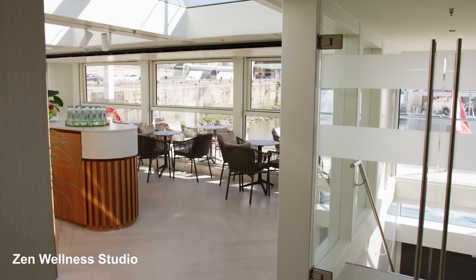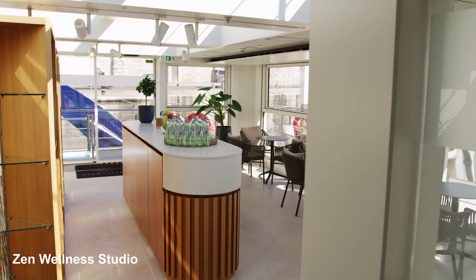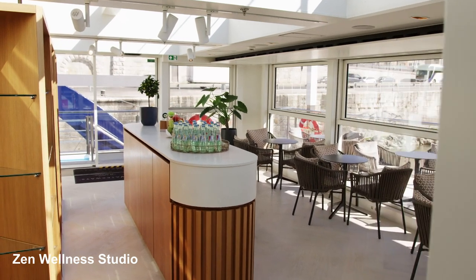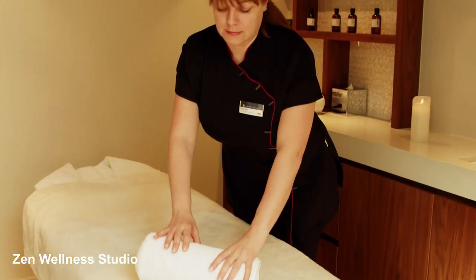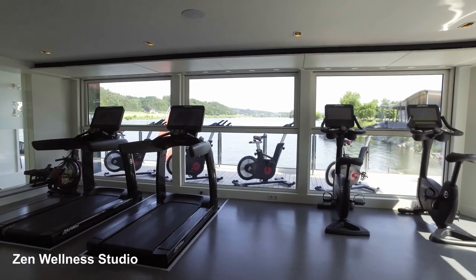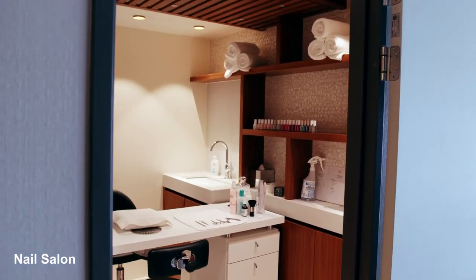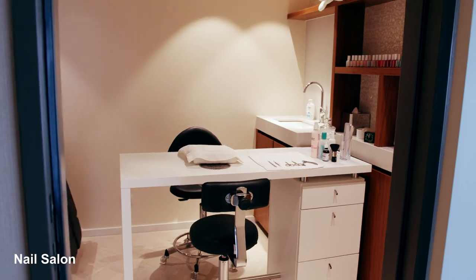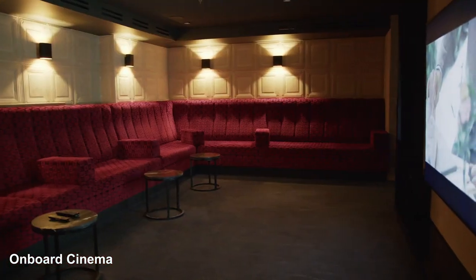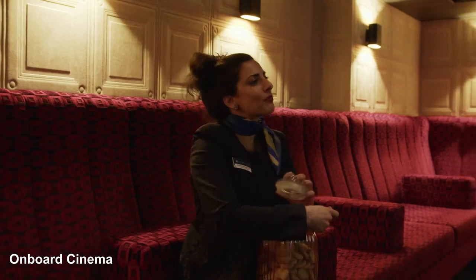A highlight of the innovative AmaMagna is its expansive Zen Wellness Studio. This bright space features a juice bar, 2 massage rooms, a fitness center with state-of-the-art equipment, and outdoor spin bikes. The ship also offers a hair salon and a nail salon, where you may treat yourself to manicures and pedicures for a nominal fee. In addition, the AmaMagna boasts a chic onboard cinema, where you may gather to watch movies, sporting events, or perhaps even play a video game or two.